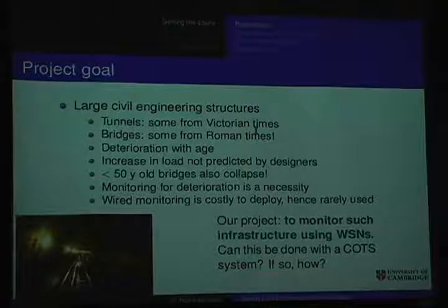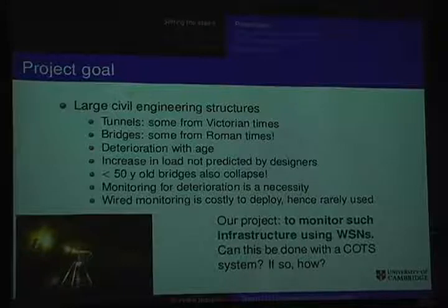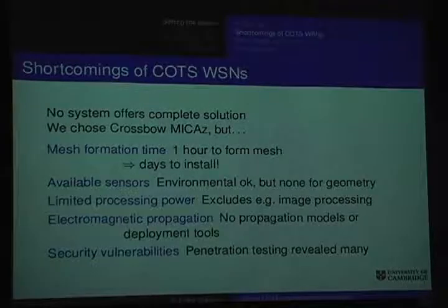So the question is, if we go out and buy a commercial off-the-shelf wireless sensor network system, can we do this thing that we want? I mean, imagine we are just civil engineers. We don't know anything about radio. We don't know anything about Zigbee and all that kind of stuff. Can we just buy stuff that the electrical engineers have done and do our monitoring? Because all we care about is the bridges. And so we try and answer this question. But you can anticipate a bit of skepticism in my voice.